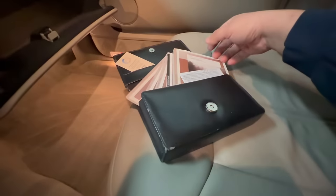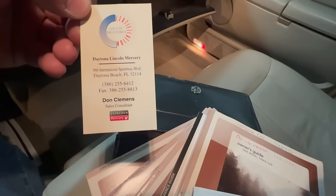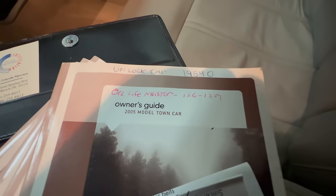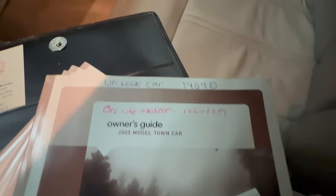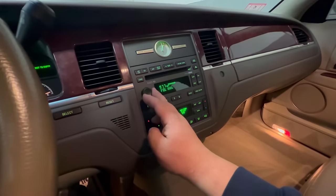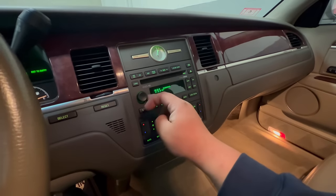You have your climate control, but before we show you all that stuff, I do have all the books here in the leather pamphlet, or binder. This, I'm assuming, is the original selling dealer, Daytona Lincoln Mercury, Daytona Beach, Florida. You have all the little books, and then looks like oil life monitor. I don't know what that means. There's probably the key code to the car. You even have your pre-delivery checklist here, and your radio. This is a six disc, it's not gonna get any service inside here, probably.